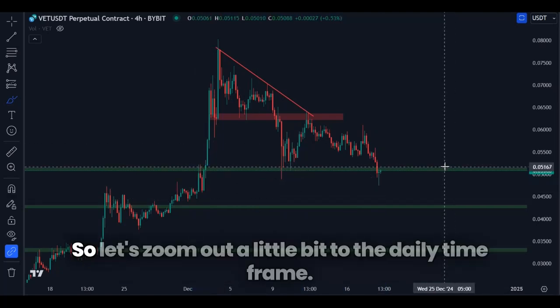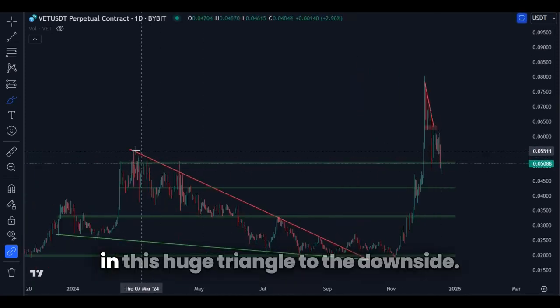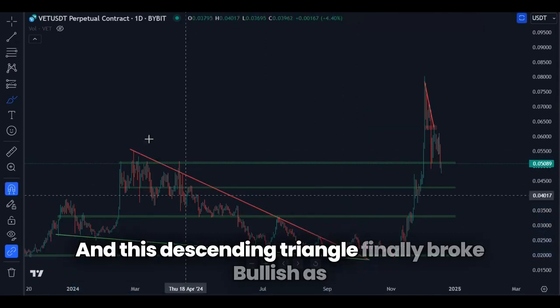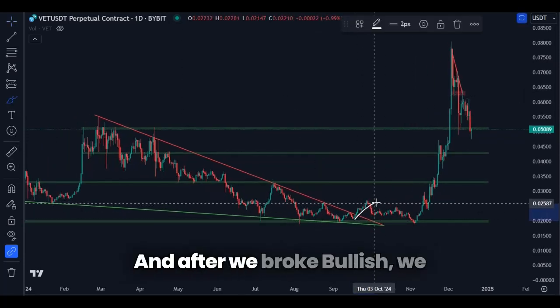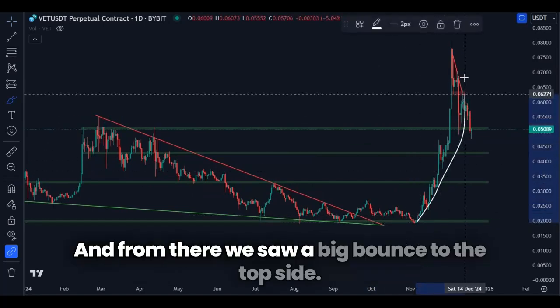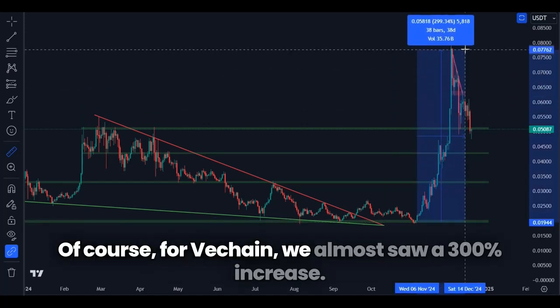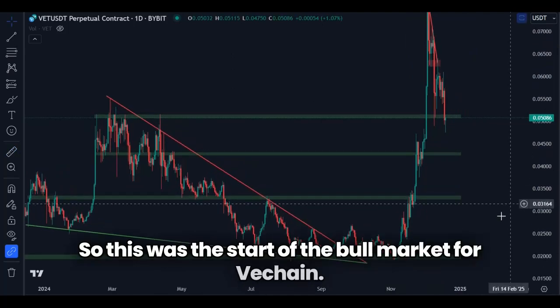daily time frame. So let's zoom out a little bit to the daily time frame, and we can see that Vechain was in this huge triangle to the downside, and this descending triangle finally broke bullish, as we can see here on the lower side. And after we broke bullish, we retested this horizontal support again, and from there we saw a big bounce to the top side. And this move was insane, of course, for Vechain, and we almost saw a 300% increase. So this was the start of the bull market for Vechain.